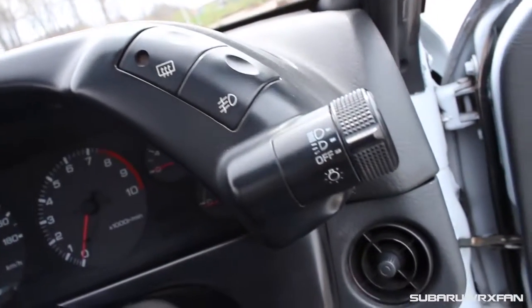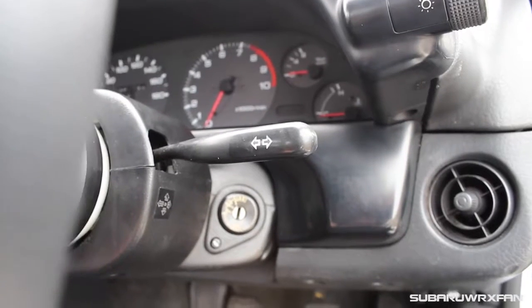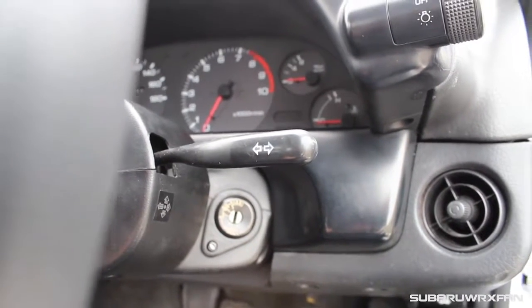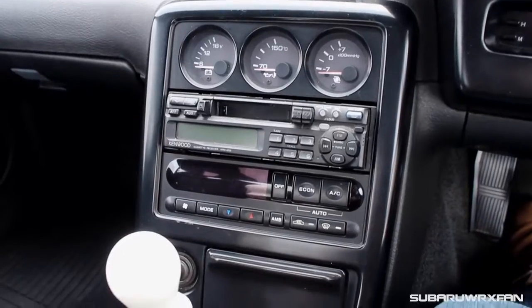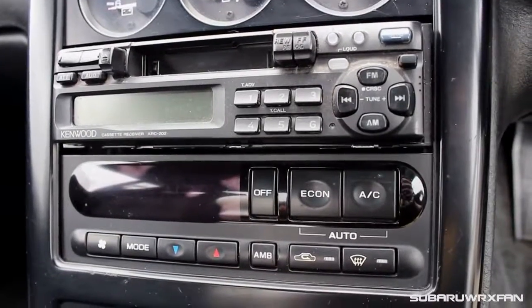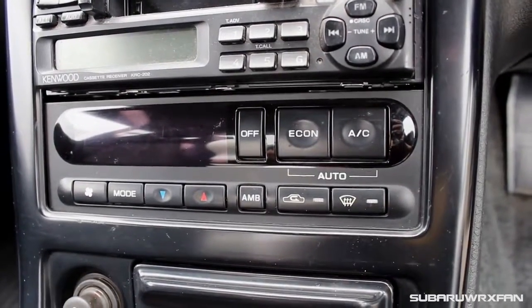Another interesting thing about Japanese vehicles here is you have the turn signal on the right-hand side for a right-hand drive vehicle, which again should be something that'll take a little getting used to, but it should be pretty easy. Yeah, it's just a really nicely laid out design, though. With the center console, your basic climate control does have a nice little screen to it, which is pretty cool, and again, pretty impressive for something from 1990.